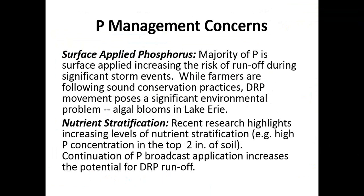And there's two or three things occurring. A lot of people talk about nutrient stratification. I'll address that. But the other thing is the timing of the application coinciding with some rather catastrophic rainfall events, at least in recent years, have contributed substantially in terms of the dissolved reactive phosphorus going off into the lake.